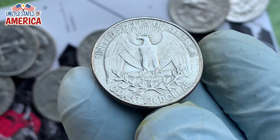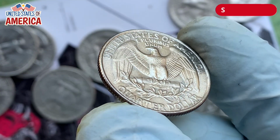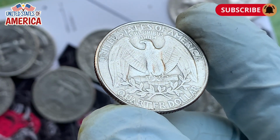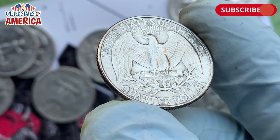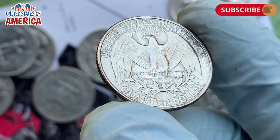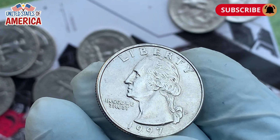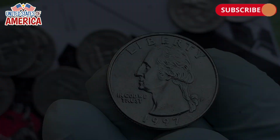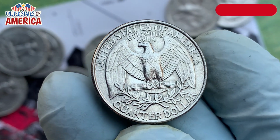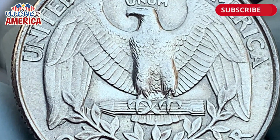Collectors seeking the best of the best obsess over things like die state, planchet quality, and even eye appeal. Yes, that's an actual grading factor. A coin might technically be a high mint state, but if it's dull or lacks vibrancy, it's not going to draw the same attention as a specimen that pops visually. That's part of what makes cherry picking such a thrill in this niche. You're not just chasing a grade, you're chasing personality in metal form.